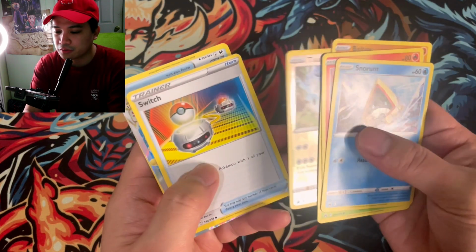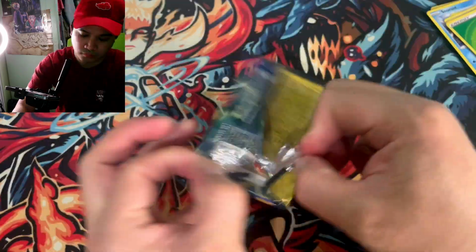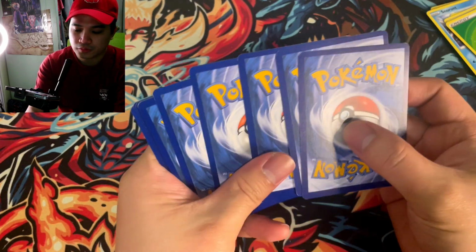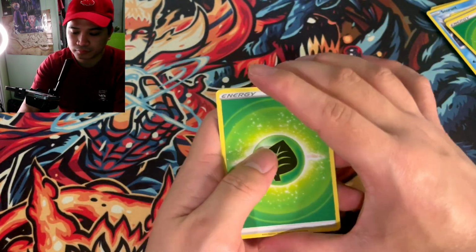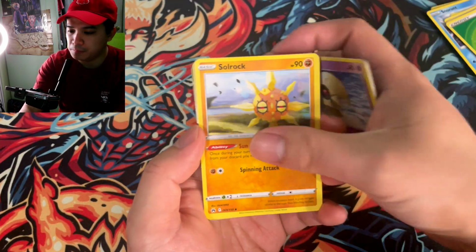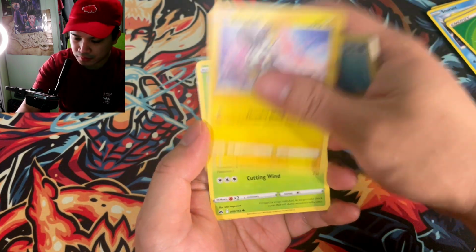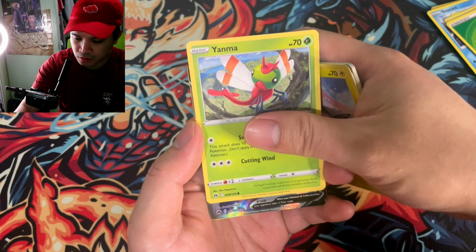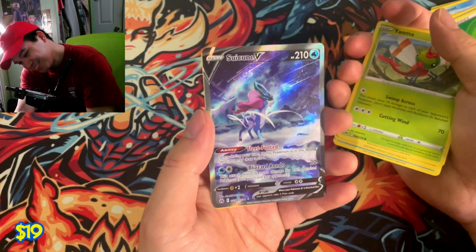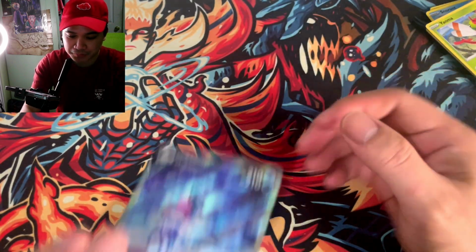Tangela, Baltoy, Tauros, Witch, and the Simisear V-Star. Or on the back. Oh, I'm seeing something in the back. Is today our lucky day, you guys? Oh, this is a Galarian Gallery. Wow! Congratulations! Suicune V! Nice!